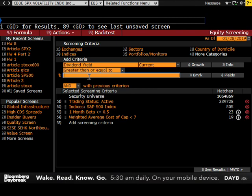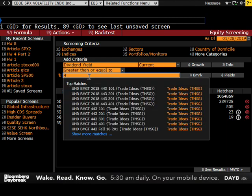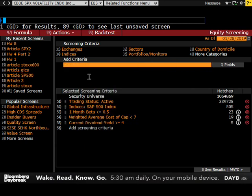3%? 4%? How about 4? 5 companies. There are 5 companies in the S&P 500 index today that have a dividend yield greater than 4%, they have a cost of capital below 7%, and they have a beta below 0.5.